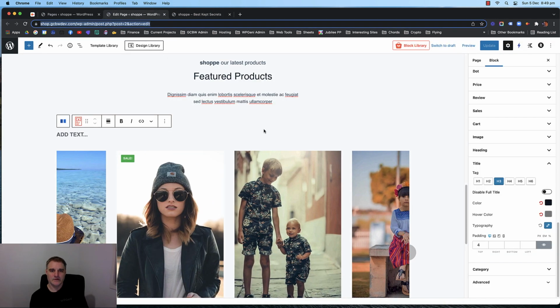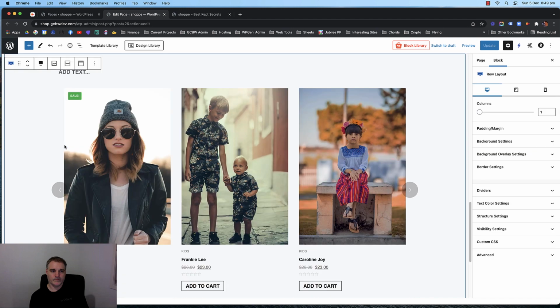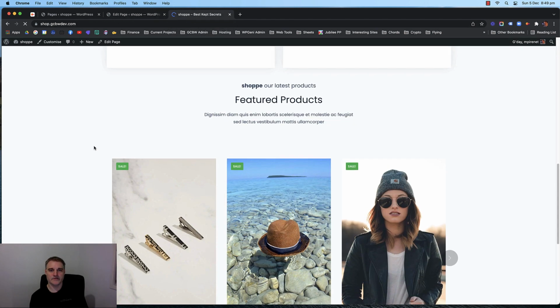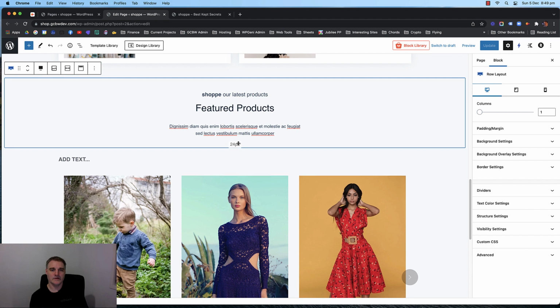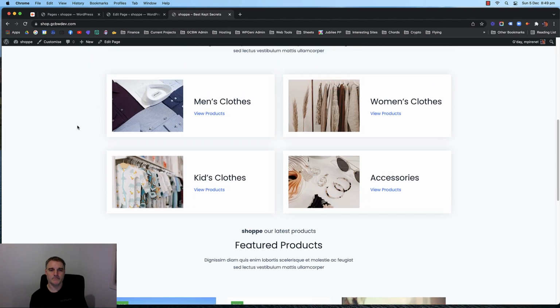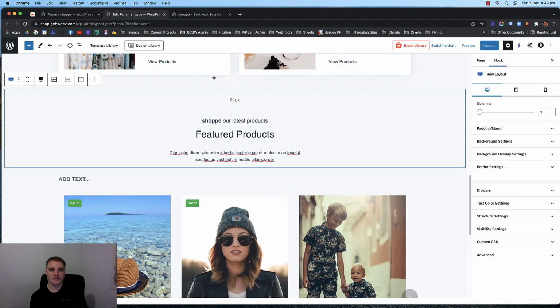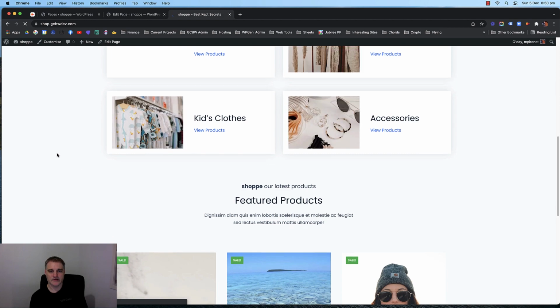Nice. Then I will bring this row to 0 so that it's closer to the top, so the padding is a little bit further up. What I'll do with this row here is remove the padding there. I just want to bring them closer together, as you can see. Awesome. And what I might do as well is increase this padding to be a lot higher on the top, because these are pretty close together.